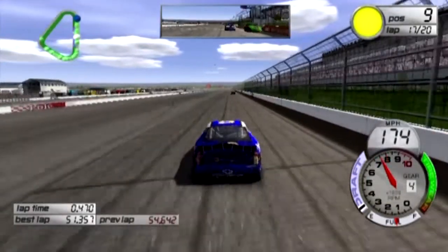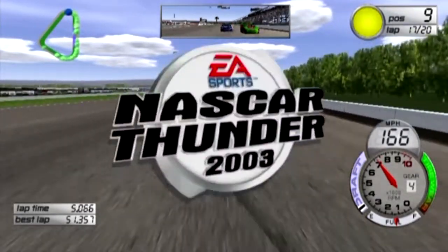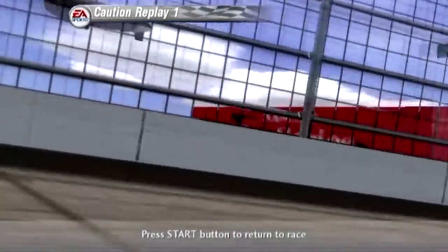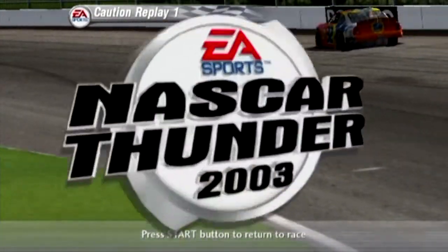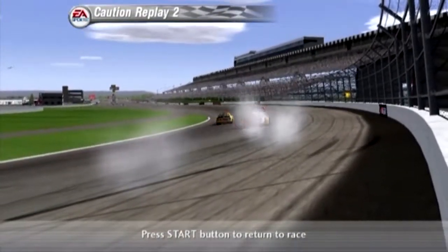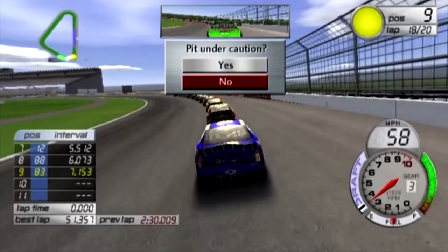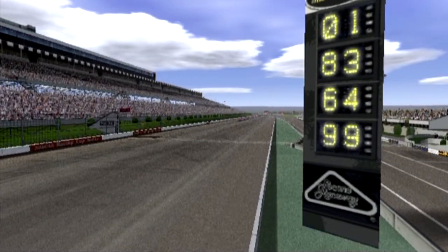As we come to the line, caution is out. Looks like there was trouble in turn 2, perhaps? Hard to say. No, trouble in turn 3. As the car goes around, Jeff Purvis blows his tire. He's going to have to come down pit road, and man, he did it right in front of Jimmy Spencer. Everyone manages to avoid him. Caution is out. No pitting, and the race is over. The race is over. We're going to finish in the top 10.